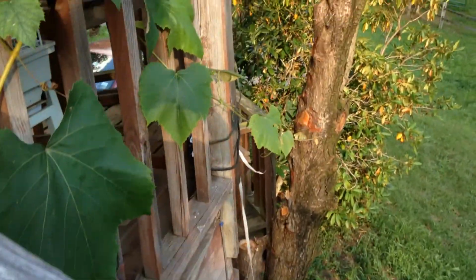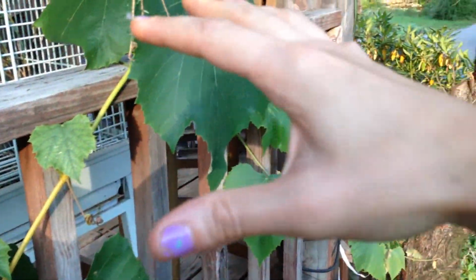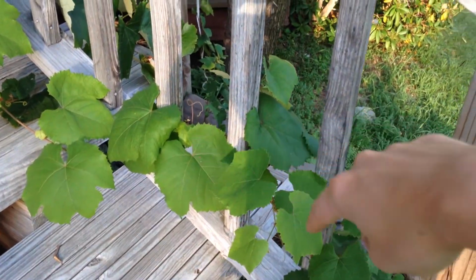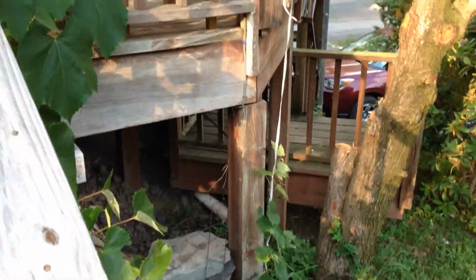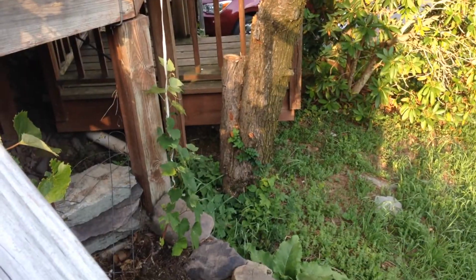My grapevine has just gone completely insane. My original plan was keeping it on this balustrade and keeping the other grapevine going up the tree, but I now think that this grapevine will dominate this entire side of the house. So I'm not sure how I'm going to organize, because this is another grapevine here, so there are basically three of them squeezed into this small space. And now that I see what this grapevine is doing, I just assume that all of them will do that come next year when they grow to that same size.